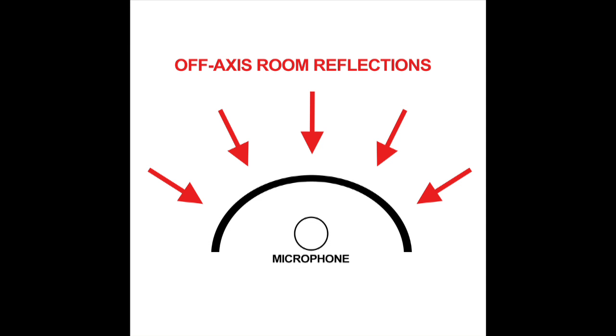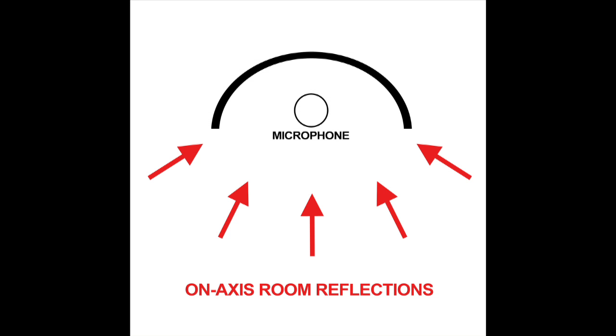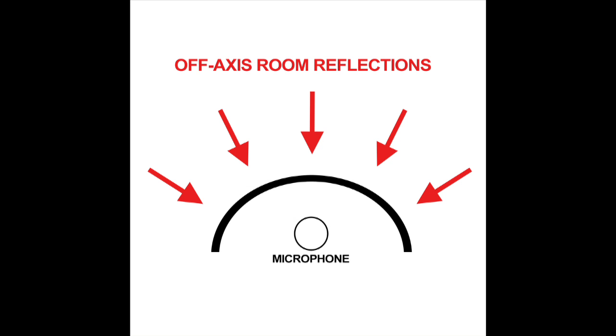Now the reason that all these screens are doing very little to reduce the ambient room sound is because, of course, they're only reducing off-axis reflections arriving at the mic. None of these screens are doing anything to reduce on-axis reflections because, of course, these screens sit to the side and the back of the mic, so they can only reduce off-axis reflections.